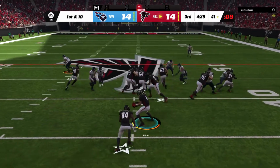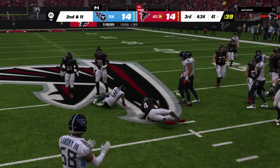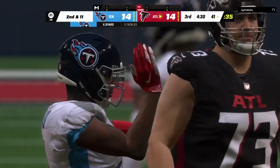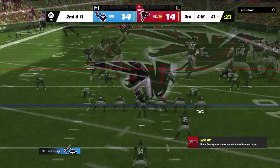Faster, faster. And they'll let the quarterback keep it here on 1st and 10. And he'll lose yardage here, back at the 41. Officially, it's a 1-yard loss. That's going to bring up 2nd and 11. And not a lot of success to be found there.